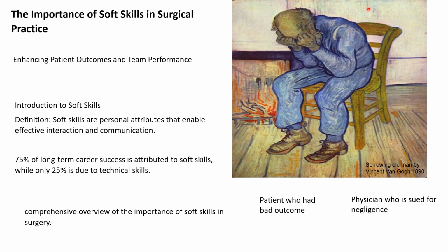So whenever there is a bad outcome, it may be because of the disease process or it can be because of frank negligence. There are two people affected. One, it could be the patient who has undergone the bad outcome, or it is the physician who is sued for negligence. So the same sad person can be either a patient or even a physician. So don't always think it is the patient who bears the brunt. The physician equally bears the brunt.